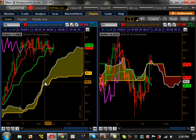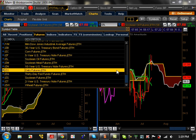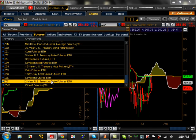Soybean oil is really doing nothing, it's just consolidating and swinging back and forth as far as daily and weekly is concerned. So it's kind of a boring instrument right now. Oats is doing the same thing. It's boring. It's going back and forth. Major resistance level is 365.25, and major support level is going to be at 350.